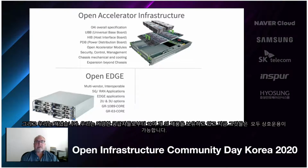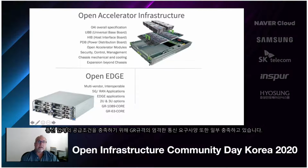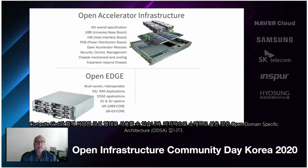We have a dozen different products available from many different suppliers today. They're all interchangeable. Not only do they address the 5G application, but they're also addressing far edge applications outside of the telecom industry. But because we do sell it into telecom, we also meet some of the rigorous telecom requirements that are outlined in the GR specifications. And this particular appliance is actually available in a couple of different configurations with several different compute sleds that go into either a 2U or a 3U enclosure.